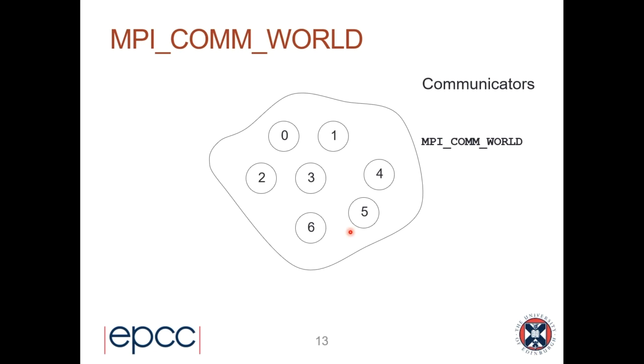So, for example, if I launch an MPI program on 7 processes here, they're numbered 0 to 6. We'll come back to that. But MPI_COMM_WORLD is predefined to include all the processes which are taking part in the calculation. And so, in any of these future function calls, if you see a communicator argument required, initially we'll just pass MPI_COMM_WORLD, because it's predefined. We will see later how to do more complicated things with these communicators.